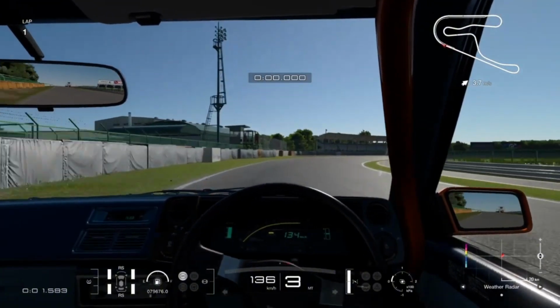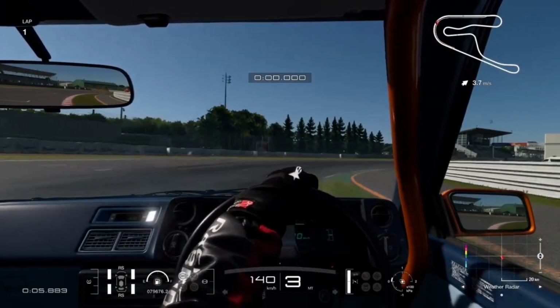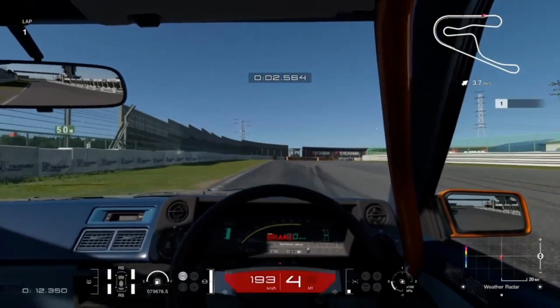So three consecutive laps in the AE86. Let's see what happens. Oh, there's a lot of grip. Yep, rear end is light. But here we go. Oh, wow. The speed only goes to 180.